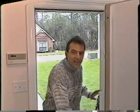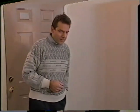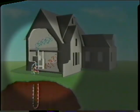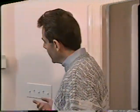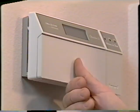This home is tightly built and well insulated from top to bottom. The heating and cooling system is powered by a geothermal heat pump. This uses far less electricity and is more efficient than almost any other conventional heating and cooling system on the market. A programmable thermostat by Honeywell helps minimize fuel costs while maximizing comfort.